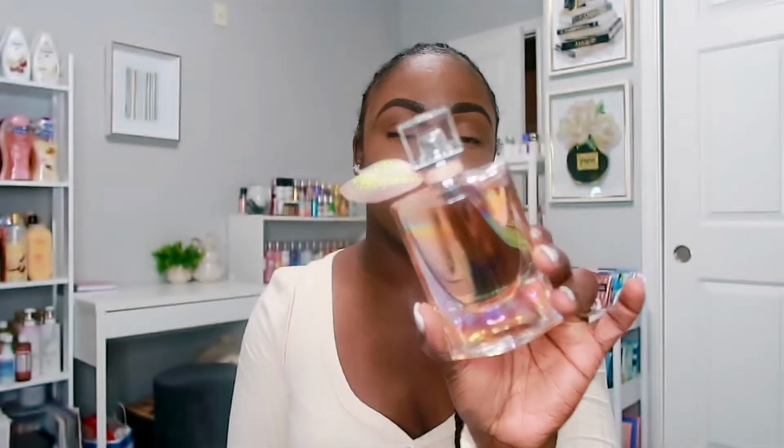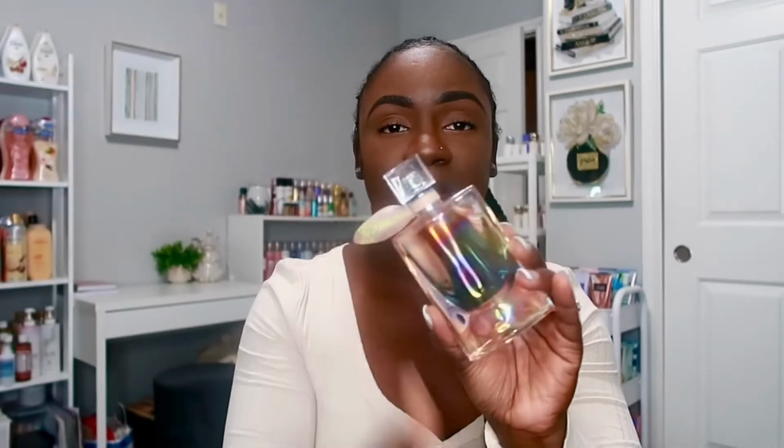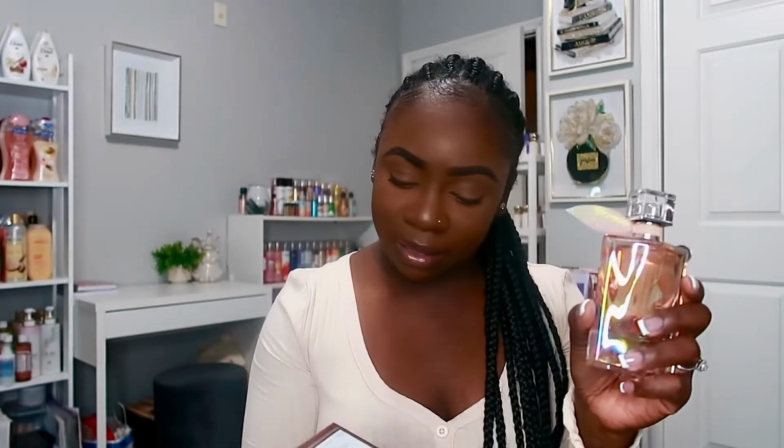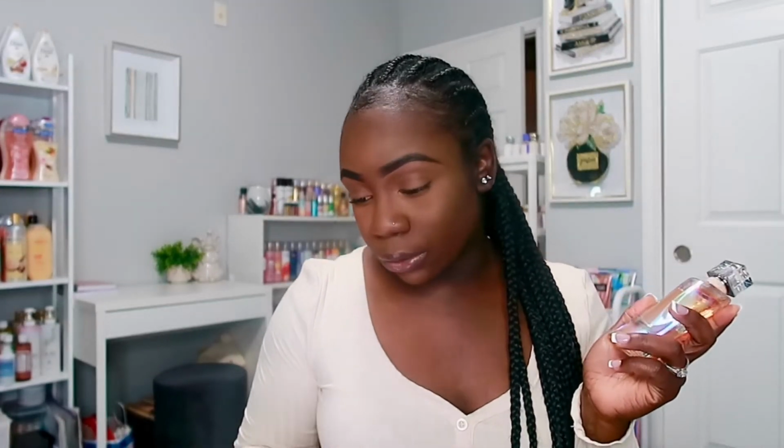This is what the bottle looks like. She is so cute. I love the different iridescent colors in this bottle. And of course I got this in the 1.7. She's so cute. I love a good packaging, y'all. I love a good packaging. We're going to get into the notes.